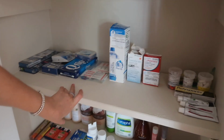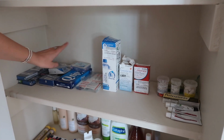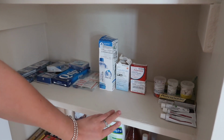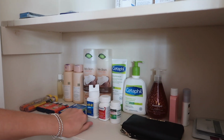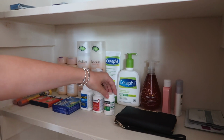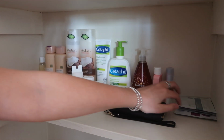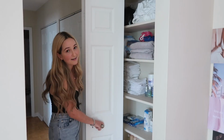This is where we get into the actual storage stuff. So I have extra toothbrush heads, extra razors, Q-tips, band-aids. This is my asthma stuff. These are creams and medicine that I honestly don't even know what it is. I also have EpiPens and Allegra to just grab on the go. These are medicine that I actually know what it's for. I have Claritin, Advil, Benadryl, and this is cough medicine. Then I have my extra shampoos, body wash, body moisturizer, an extra hand soap, sunscreen, and face masks. And then I also have my wallet here because I just grab it to go. And that is everything in here.